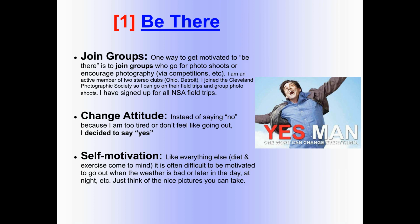The first one is you can join groups that do photography. I've been coming to NSA for many years, and for a long time I didn't do anything. I stayed in my room, I saw things, I went to the theater, I didn't participate in social events or excursions. Well, 10 years ago this changed, and now I sign up for every excursion at NSA. Actually, the main reason I'm coming to these things is so I can go out with people and groups and take pictures.